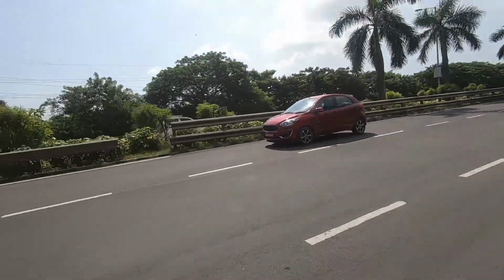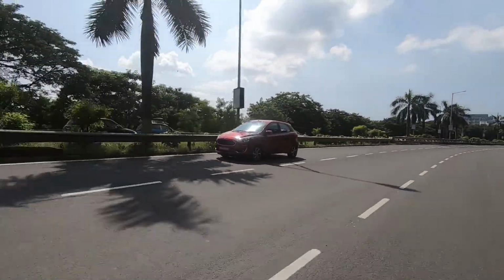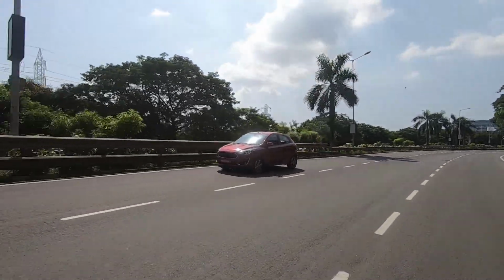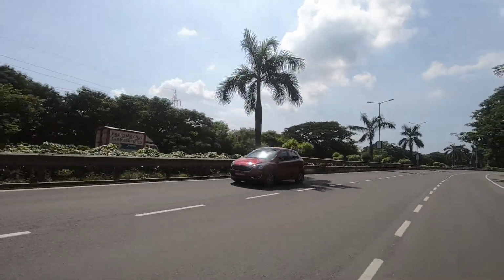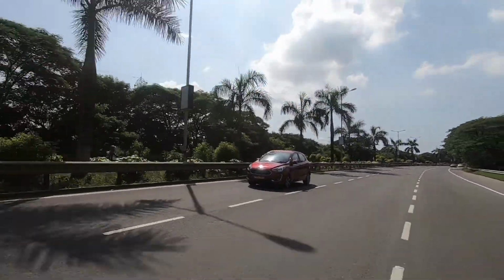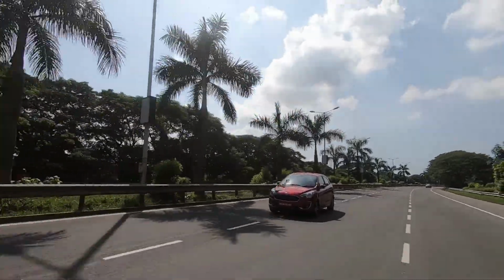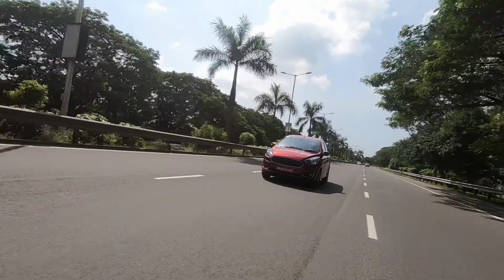In S mode, it shifts at 6500 RPM. And let me also tell you something. We are now going to do 120 kilometers per hour. Listen to this. This sounds like a 90s video game. I don't know if you can hear that, but it sounds like a video game from the 90s.